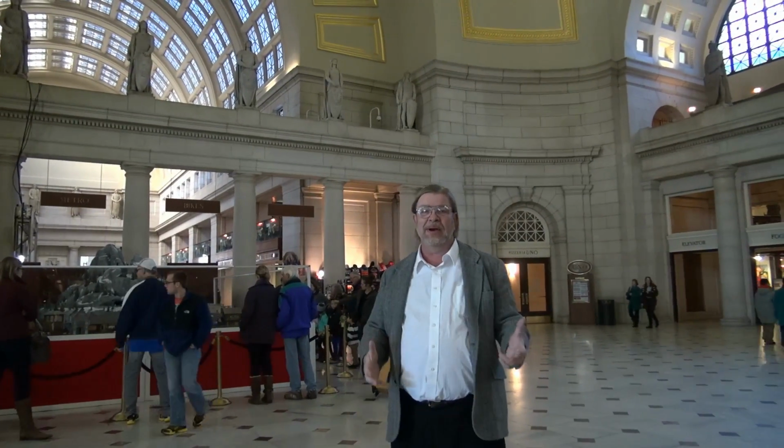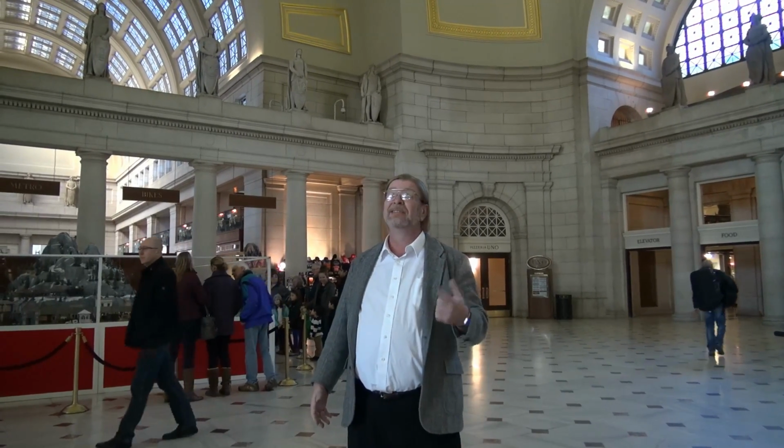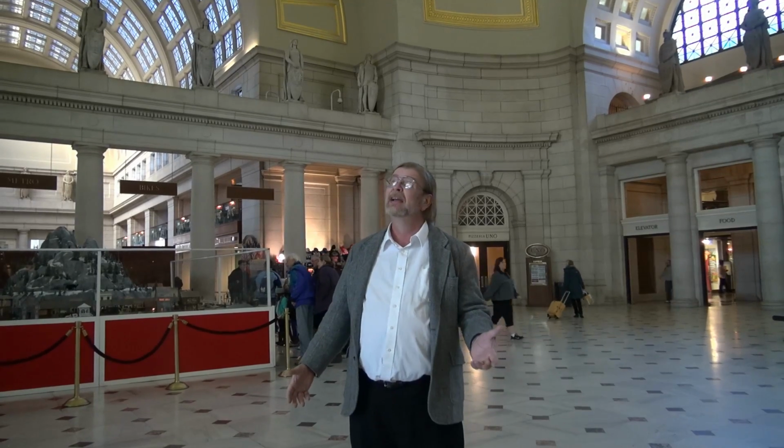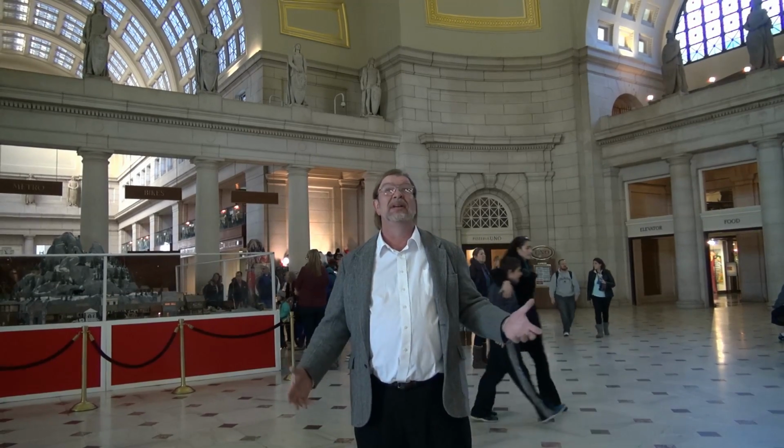Now, one of the things that I wanted to point out to you here in Union Station is that, from what I've read, the ceiling of this arch in the main hall of Union Station is 95 feet above the floor. There's absolutely no way without specialized equipment, I suppose, that I could really give you a feel for the airiness of this place and just how huge it is.